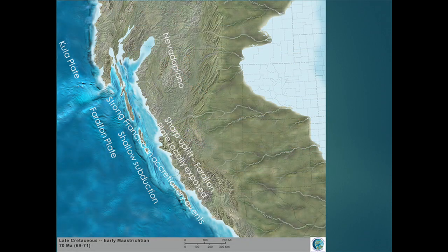Okay, so now we are starting to change things. Now, don't make the mistake of thinking subduction ended. The subduction didn't stop. Its nature changed. It's still subduction. We still have the trench. We still have the Franciscan being formed out here.